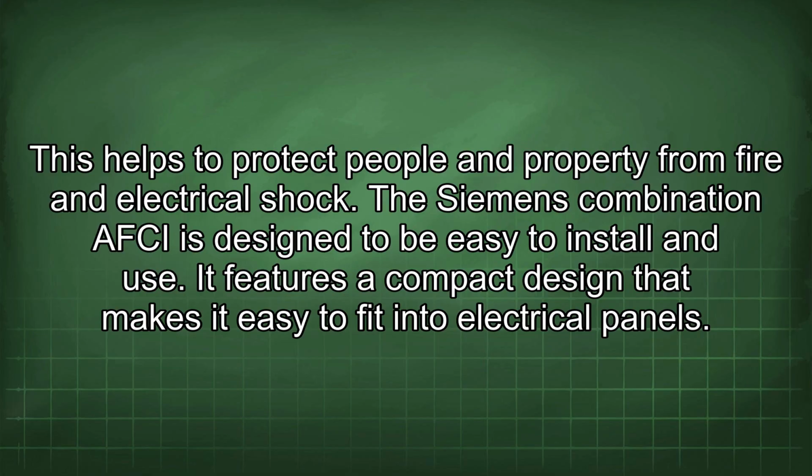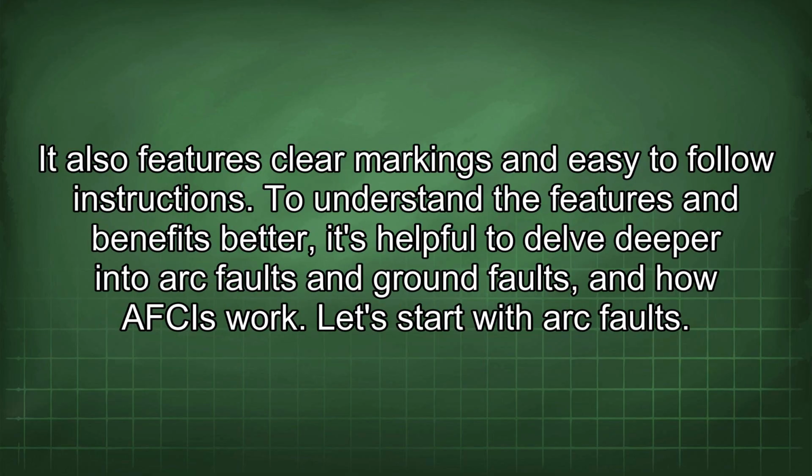The Siemens combination AFCI is designed to be easy to install and use. It features a compact design that makes it easy to fit into electrical panels. It also features clear markings and easy-to-follow instructions.